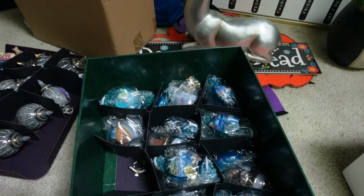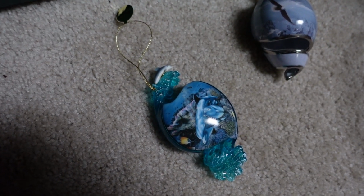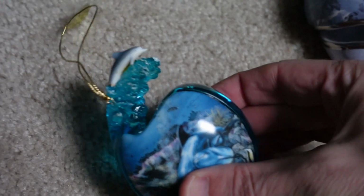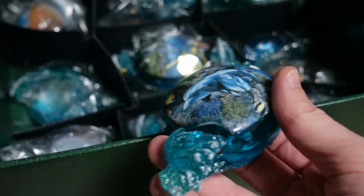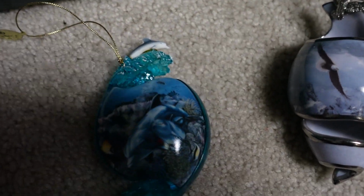So they're pretty intricate. Let me take another one of these out of the package. This is the other type that is in there, kind of a nautical theme. Has kind of the waves flowing with a dolphin on top there. Get that to focus in for you. Very interesting, intricate ornaments. So that's what we got.